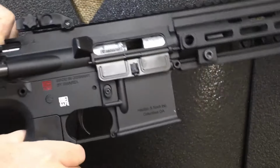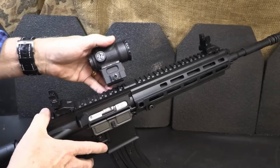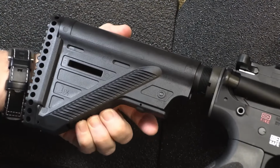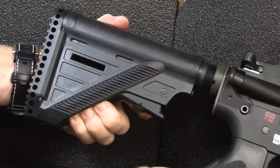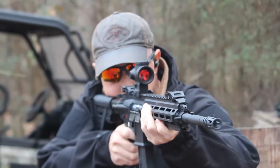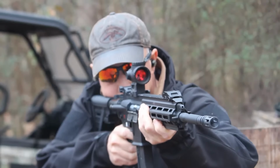The HK416 may be used with a variety of scopes and has a Picatinny-style scope rail. Additionally, the forearm has a supplementary rail on each of its four sides. The HK416 is compatible with the majority of modern M4 and M16 accessories, including a 40 mm underbarrel grenade launcher.